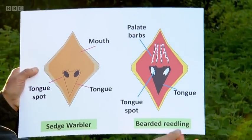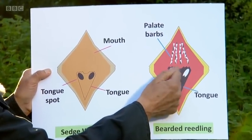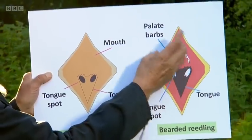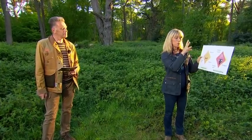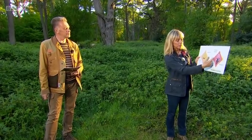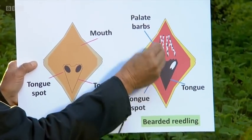And then we look at a bird like the bearded reedling. This is the chick, that's the gape. You can see it's got white spots on its tongue, and then it's got these palate barbs, which are like sort of white warts. And what scientists think is that that open gape and those spots stimulate the adult to feed the chick and also give the adult a target. I mean, particularly when you look at that, you can see that's a real target to put the food in.